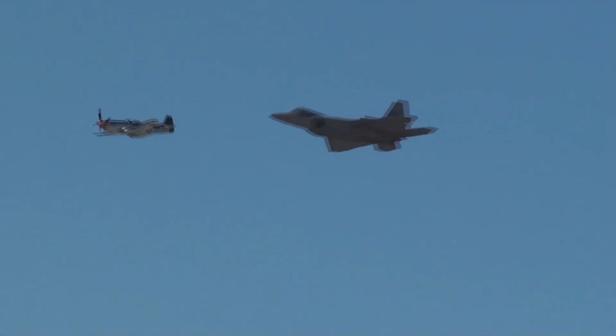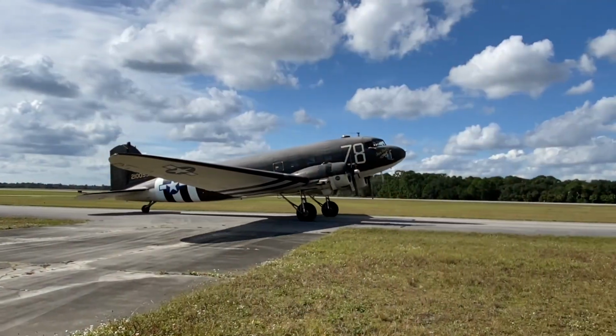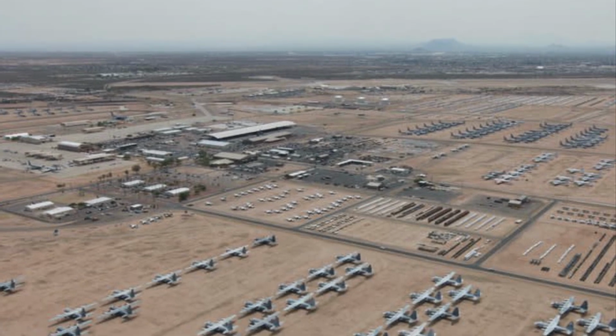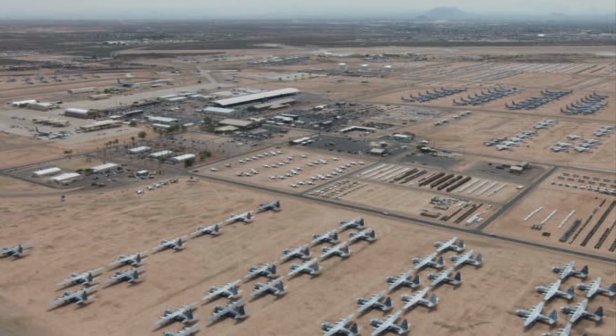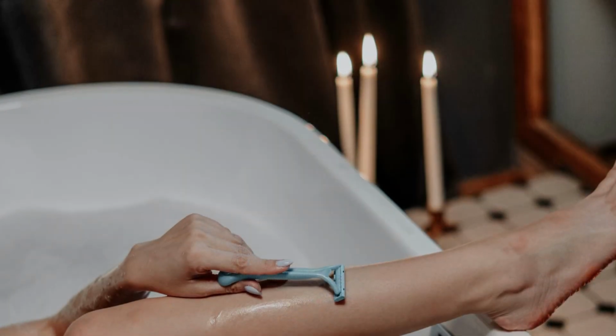When this happens, when a military fighter, bomber, trainer, transport, or helicopter reaches the end of its useful life, it is sent to the 309th Aerospace Maintenance and Regeneration Group, AMARG, better known as the Boneyard at Davis-Monthan Air Force Base in Tucson, Arizona, where each of these aircraft is given a new purpose.